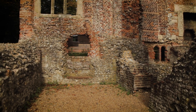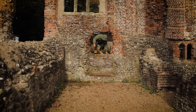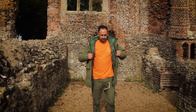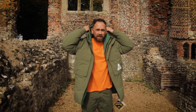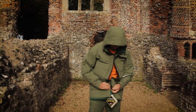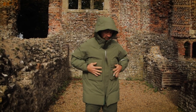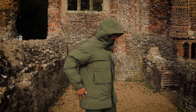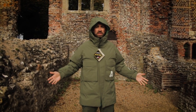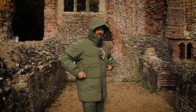Action. What are you saying? Big boy jacket for big boys. Here we go. Let's zip this bad boy up. Feel the warmth. Feeling it. Look at that though. Pockets. It's all we need as men. We just need some pockets. And look, nothing. We have to go up here.